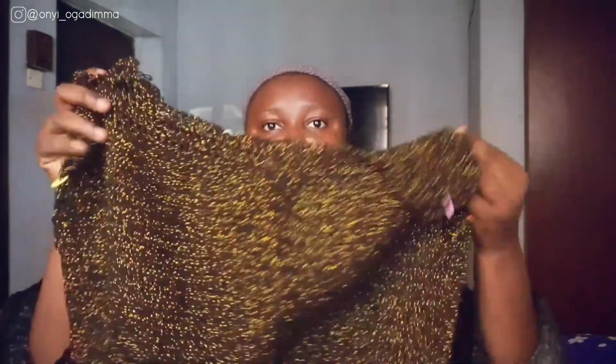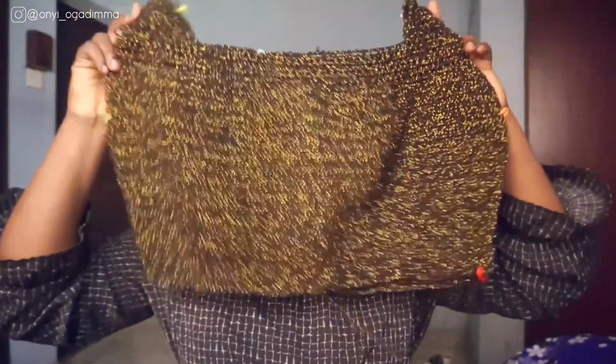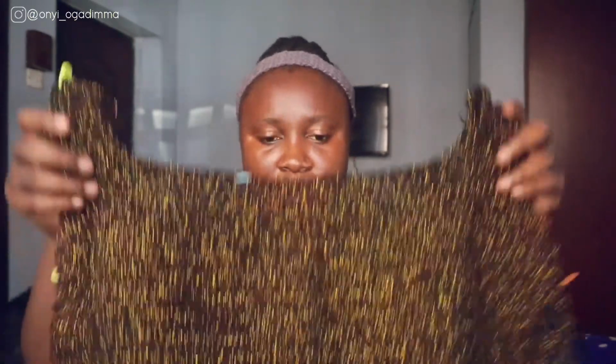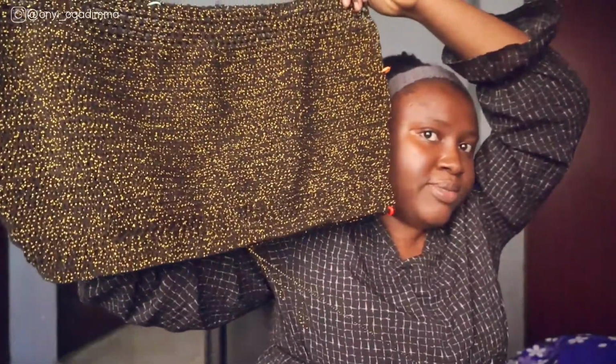So this is my work in progress. This is a dress I'm making for myself. It's still a work in progress. If you look, you see the yarn. So I'm still working on it. This is going to be a dress for my birthday, which is coming up next month, March, by the grace of God. So guys, this is the only work in progress I have for now.